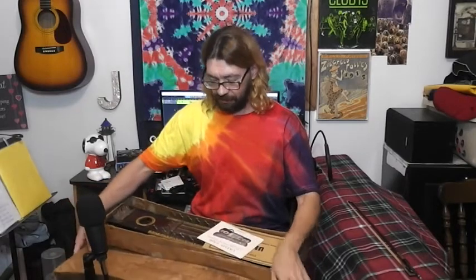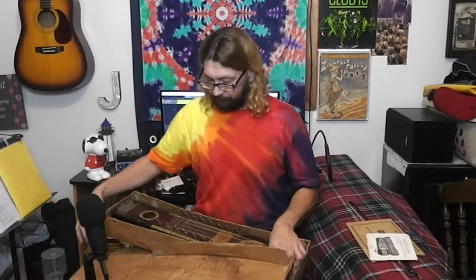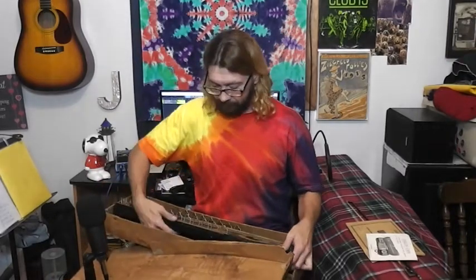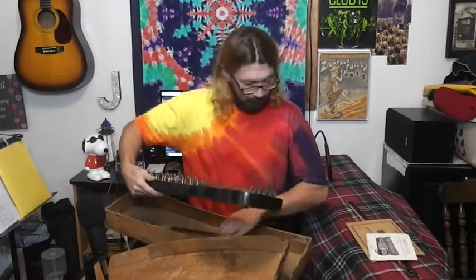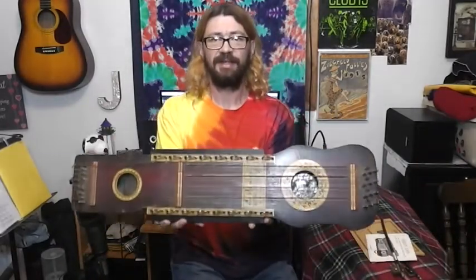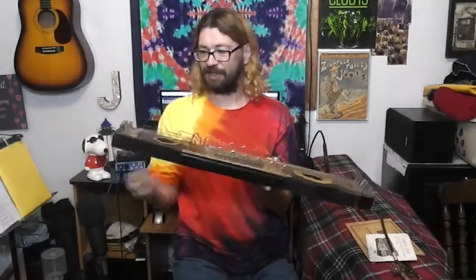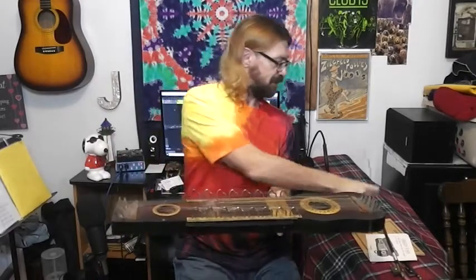Found out why. It is called a Ukelin. Right? Got a couple of these things. I'll dig it out of here and get the box out of the way. This is a Ukelin, right? Kind of an interesting instrument. Take that off of there.